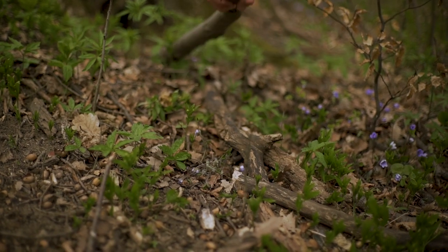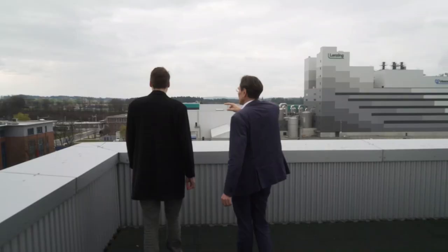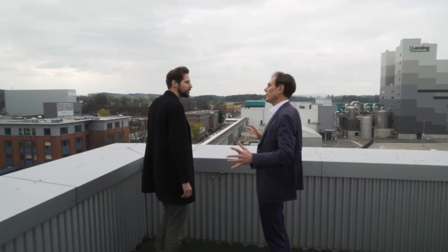Some of this wood will go to the Lenzing Group headquarters. Lenzing is a specialist for the eco-responsible production of fibers made from wood. I will ask him to show me around and talk to their sustainability expert, Peter Bartsch.